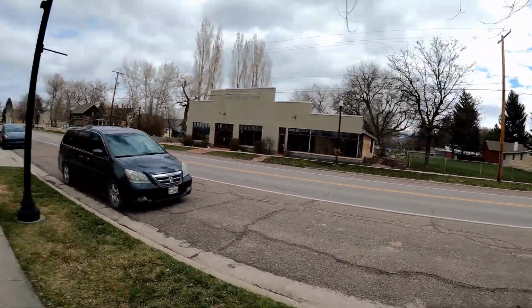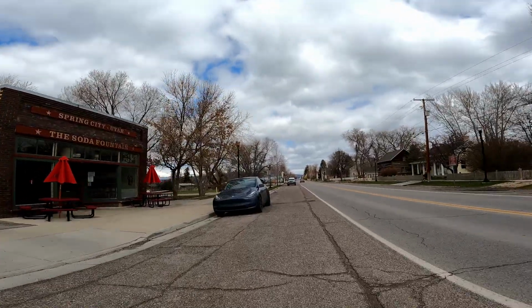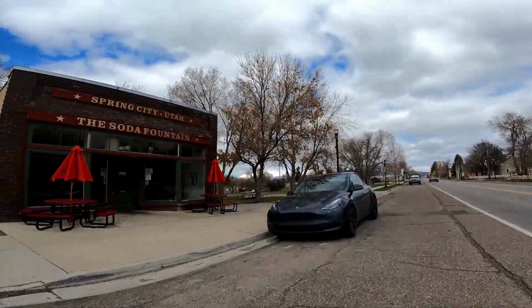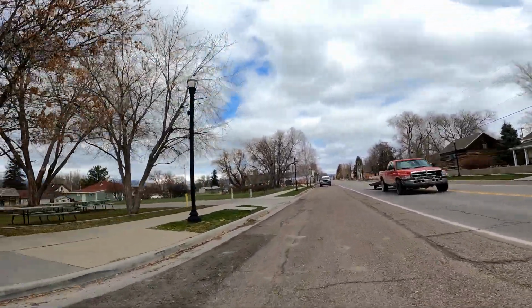Here we are looking at Route 89 Grill. It's a cute cafe housed in an old 1930s drugstore and soda fountain. We actually ate here afterwards.